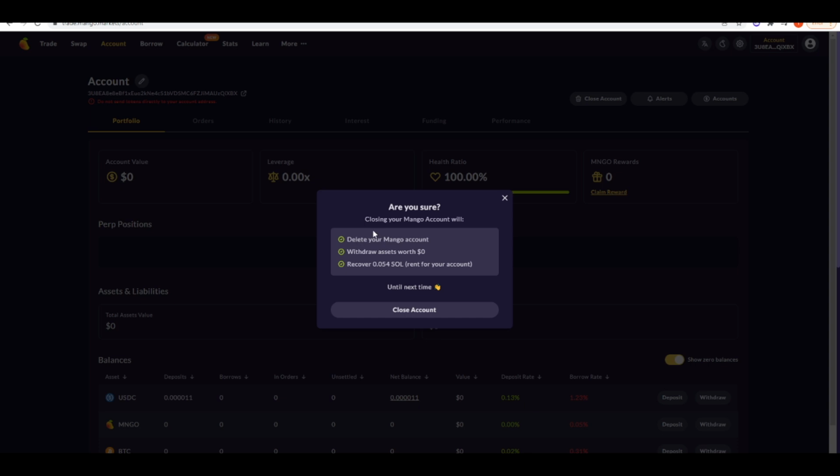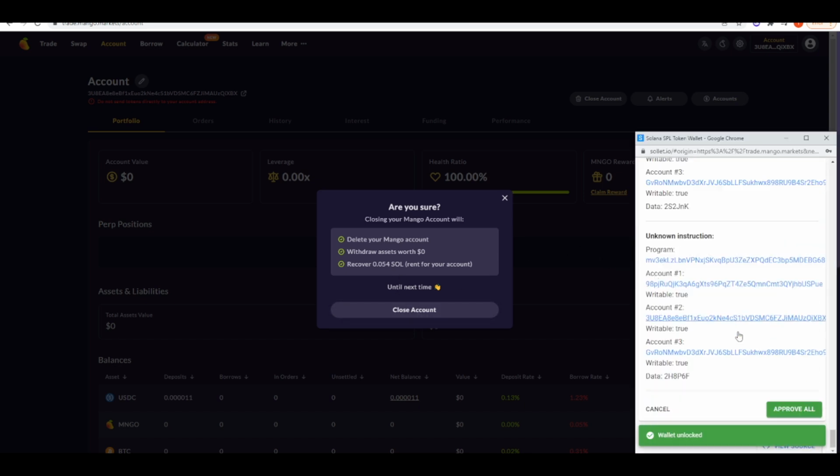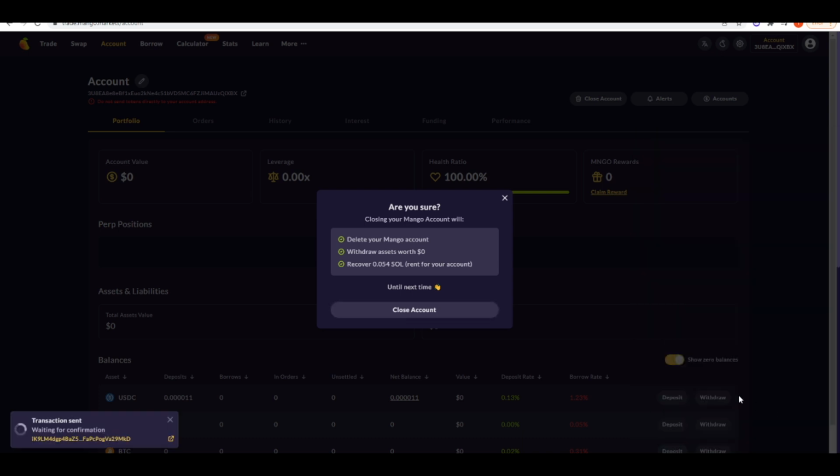What it does is delete your Mango account, withdraw assets worth 0, and recover 0.054 Sol. At current prices, let's take a look. 0.054, and the current price is $90 for Sol, so that's $4.86. Cool. Once you close this account, you're going to have to open it up again if you want to trade on Mango Markets again. So just keep that in mind.